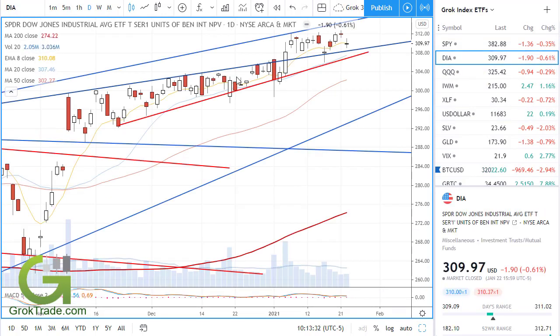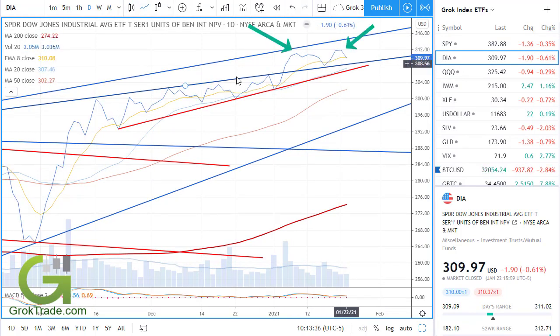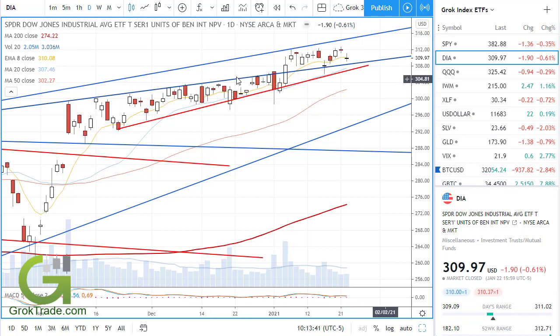If you go to the Diamonds, same thing. We almost have a double top. If you look at a line chart, you can see it. Big M, do you see the M? So there's your M for murder, double top. If we get below this trend line and this red trend line and the 20-day moving average, that blue line coming up here, that's going to be a lot of trouble for the big cap stocks.